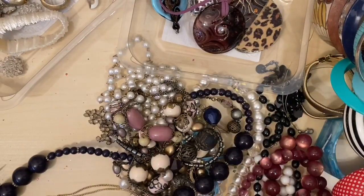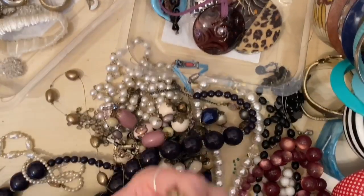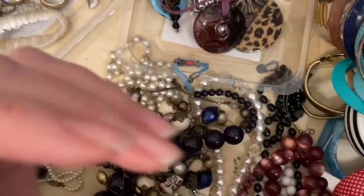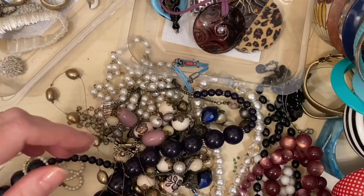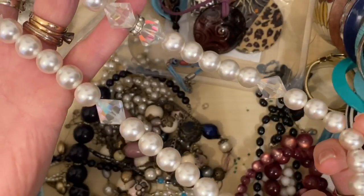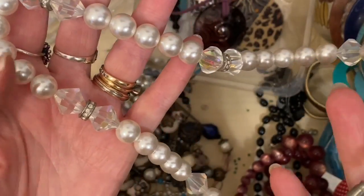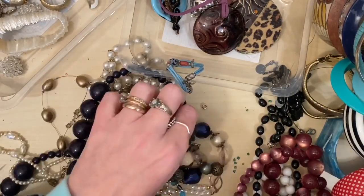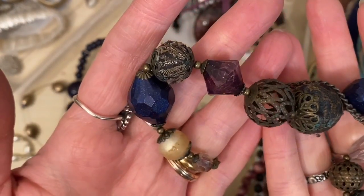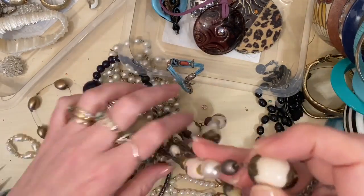Another ring. This is a multi-strand chain necklace. I will just reuse the chain and the bits off that. This is a vintage one, not as old as the others. That's maybe 80s. That's a modern one. I don't think that's even worth cutting up though. It's not in very good condition. Put that in the craft bag.